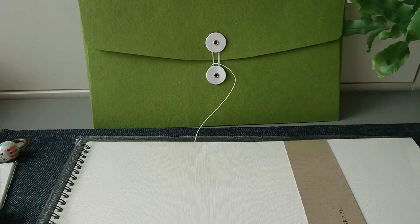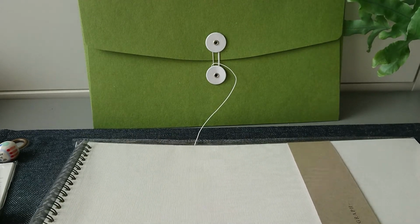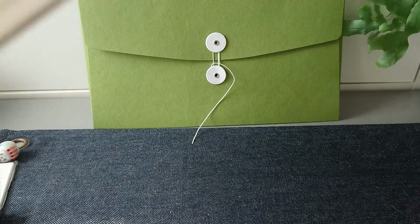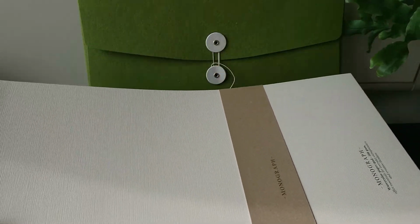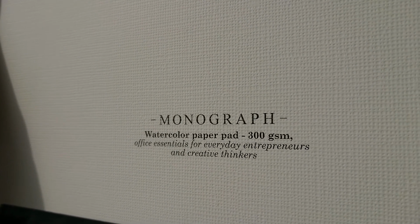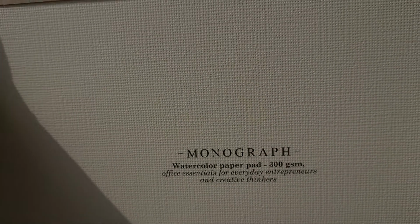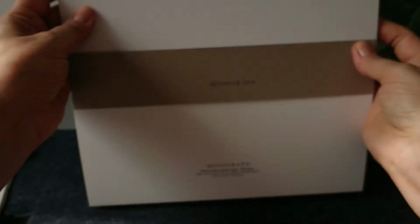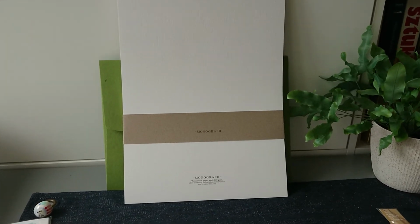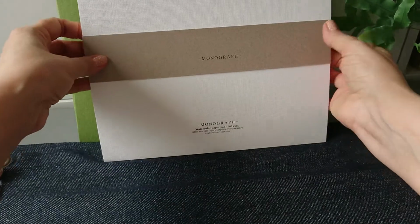And this is also an interesting element, unusual, like many things from rzeczownik. Let me open this. This is a monograph, watercolor paper, 300 GSM, this is spiral bound, maybe I can show you like that. Quite a big one. I was just wondering about the quality of the paper, because I've never used this.